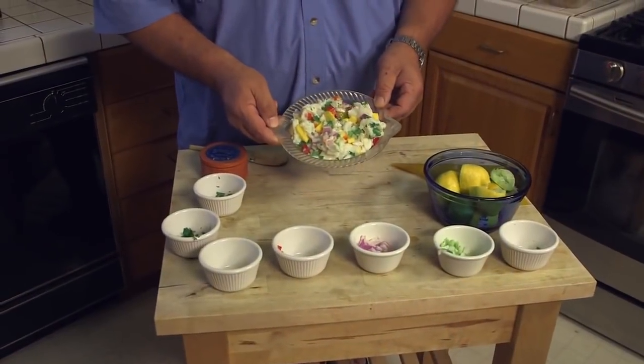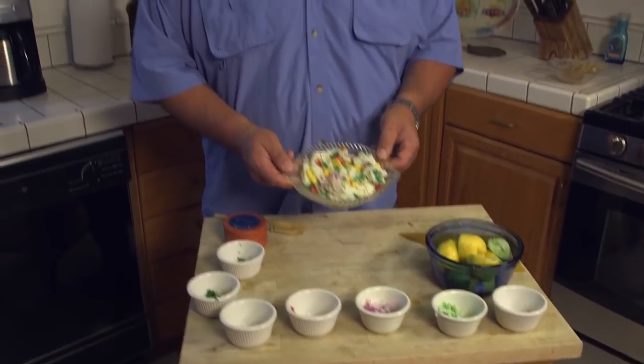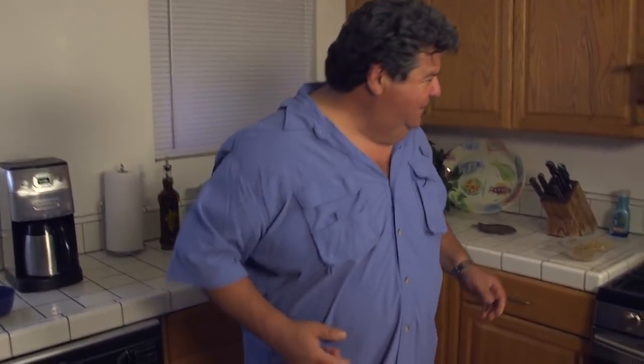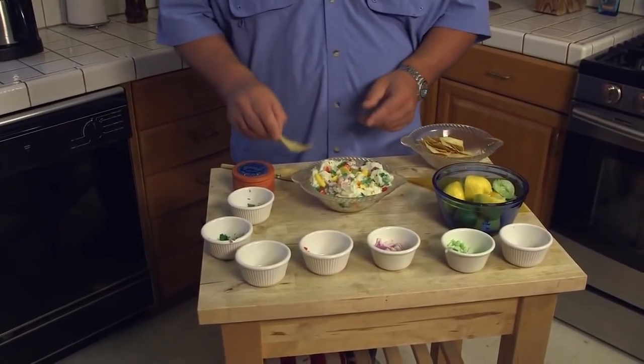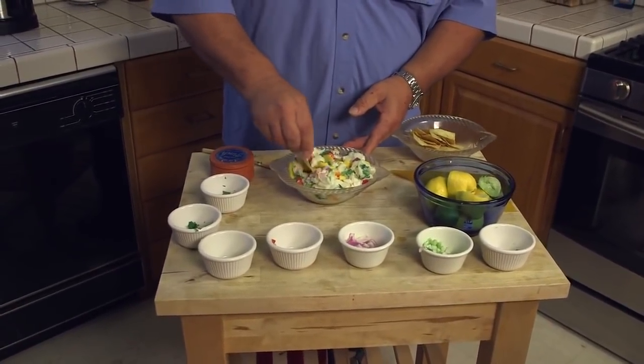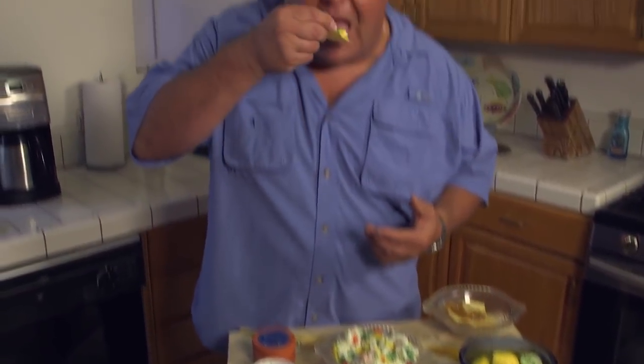So this is our finished dish. This is how it came out, the halibut mango ceviche. Looks really good. Can't wait to taste it. So let me grab a corn chip here. Just mix in those flavors of the cilantro and the jalapenos and mango. That's really, really good. Never had this dish before, just thought I'd try it out.